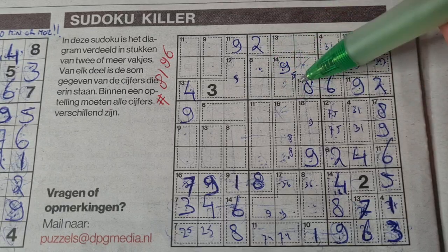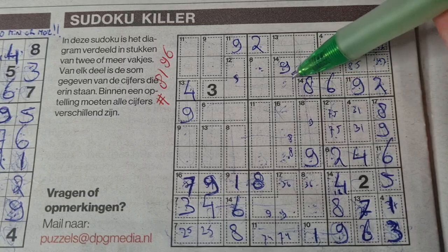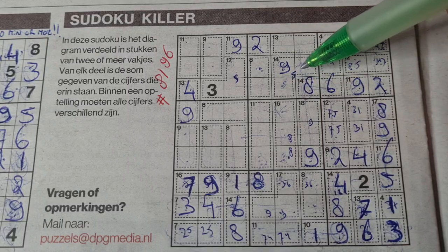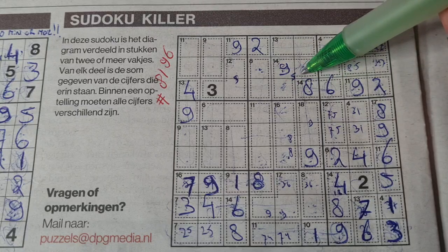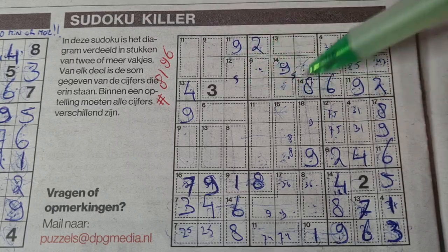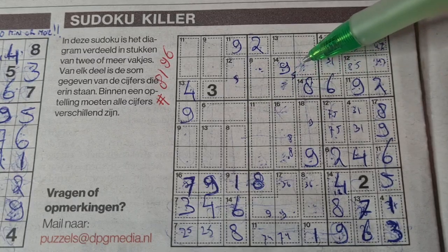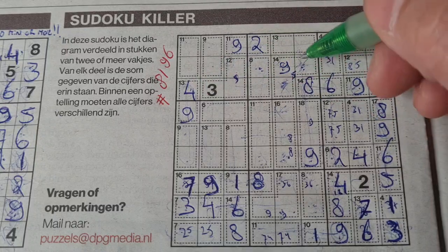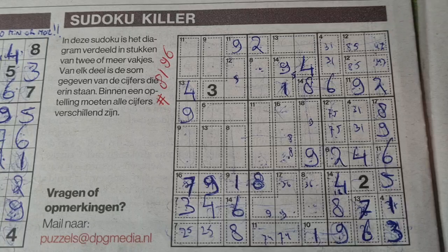My next strategy is to look for boxes with 2 combinations. Well, the box of 5. These two boxes together should be 5. One option is 2 plus 3, and the other option is 1 plus 4. The 2 is already used in this big square, so I cannot place the 2 and the 3 here. So it must be 4 and a 1. We have a 4 in this row, third row. No 4 here, so the 4 should be here, and a 1 goes there.